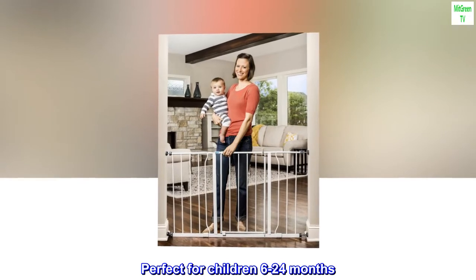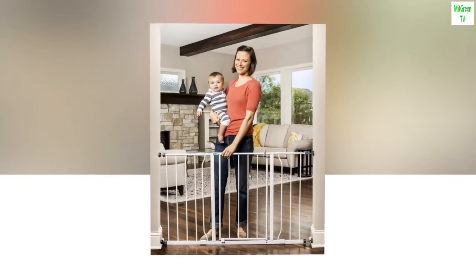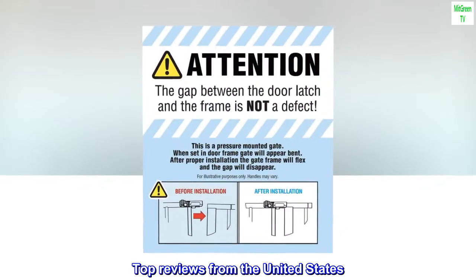Perfect for children 6 to 24 months. Great for pets too.